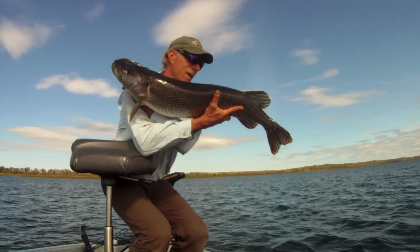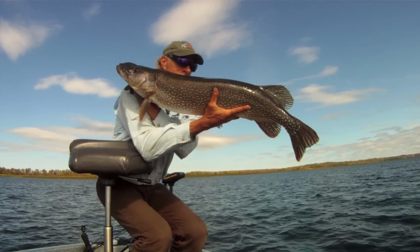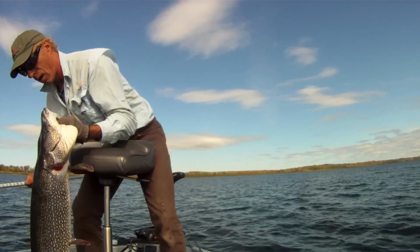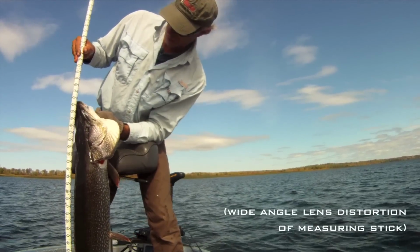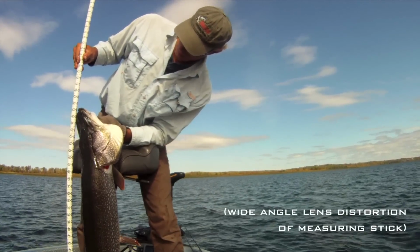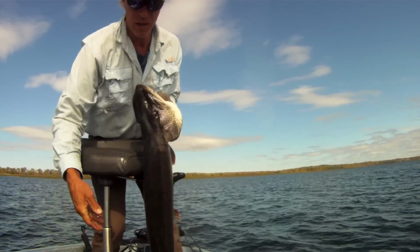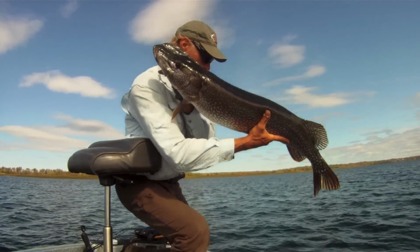This big pike. Let's see how big he is in a second. Tail's touching the ground. He's a 38. Nice 38-inch pike. Get him back.